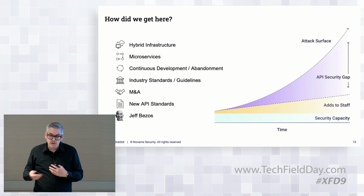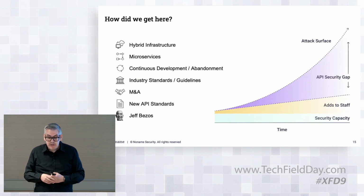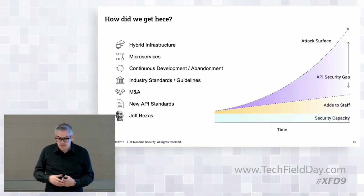Industry standards, open banking is a big one. M&A activity, you know, a company that you're acquiring comes in with their own APIs. New API standards, which is something that we love to do. For some reason, SOAP has sort of gone out of fashion and REST is the new hot thing, and then GraphQL is even better and gRPC is actually better. And that's sort of what we tend to do.